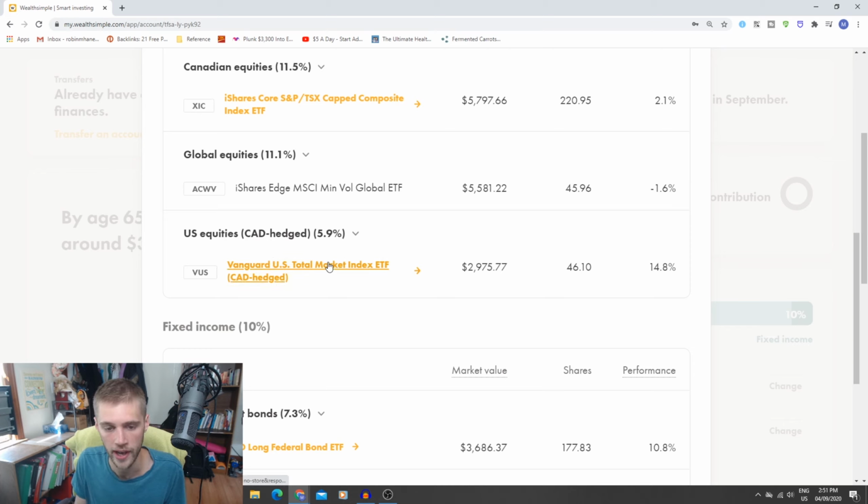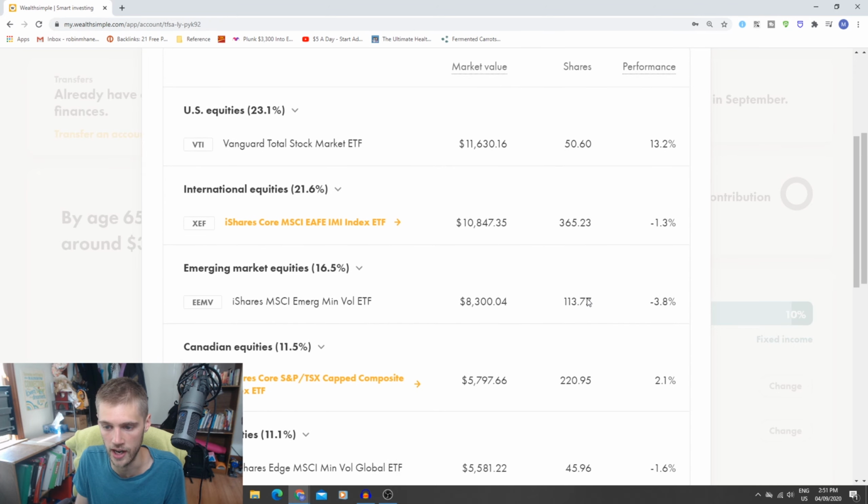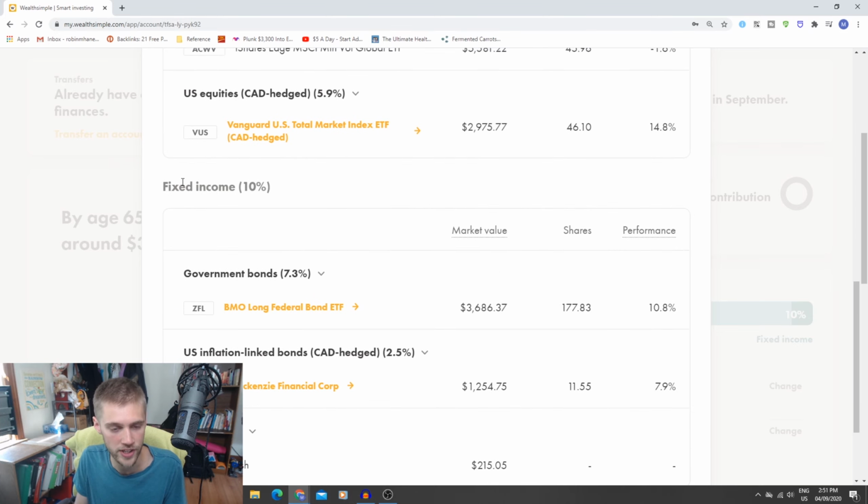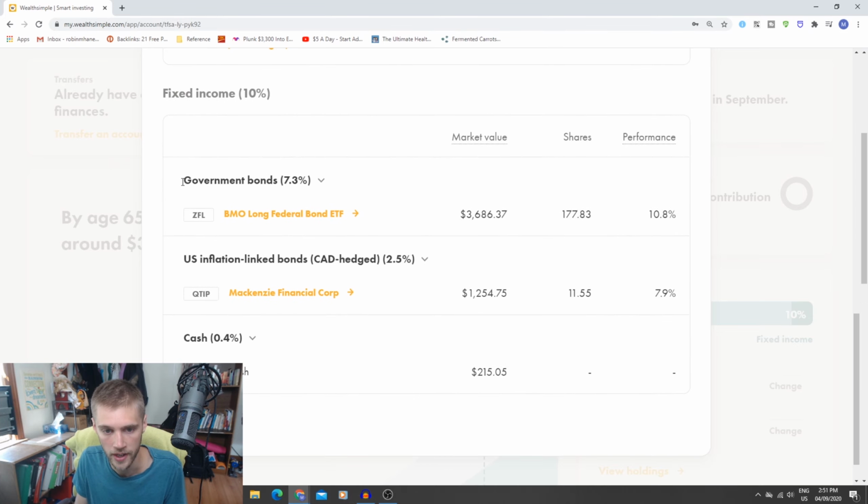It's pretty solid. And this is VUS, which is the Canadian Hedge Fund, and it's up actually quite a bit at 14.8%. So they're doing pretty good too, just like the VTI one. And we have 46 shares, just under $3,000. And then at the bottom here, we have our fixed income, which is 10% of our portfolio. And we have ZFL, which is government bonds, and then QTIP, which is a Canadian hedged US based bonds.